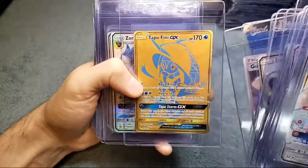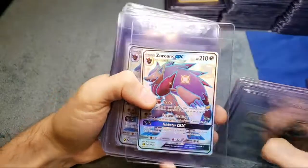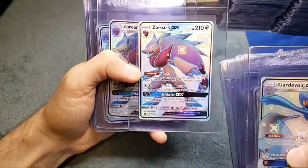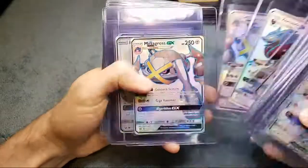I had stacks of these. Once again, the eyes. Look at how that's crazy. I had like 10 or so of those, and I sold them all out. And now, of course, the price like doubled on the graded stuff. Zoroark was in a collection box. That was a promo. Got 2 of those, and the Metagross was a promo as well.